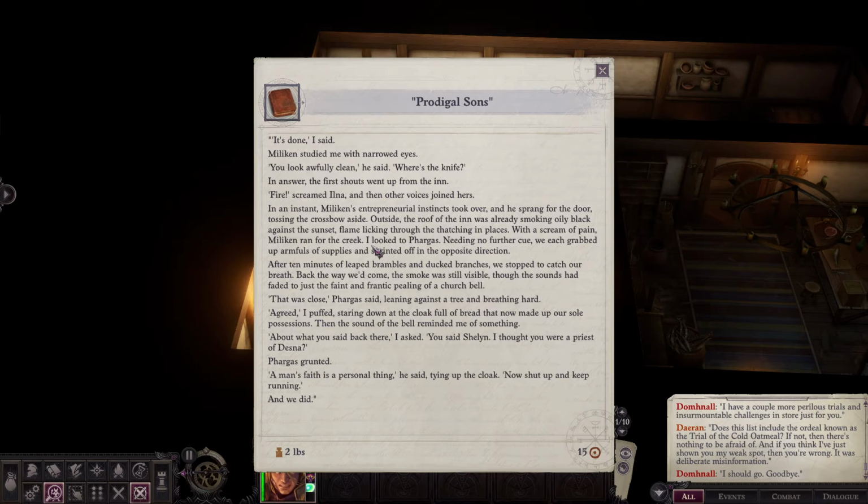Outside, the roof of the inn was already smoking oily black against the sunset, flame licking through the thatching in places. With a scream of pain, Milliken ran for the creek. I looked to Vargas. Needing no further cue, we each grabbed up armfuls of supplies and sprinted off in the opposite direction. After 10 minutes of leaped brambles and ducked branches, we stopped to catch our breath. Back the way we'd come, the smoke was still visible, though the sounds had faded to just the faint and frantic pealing of a church bell.